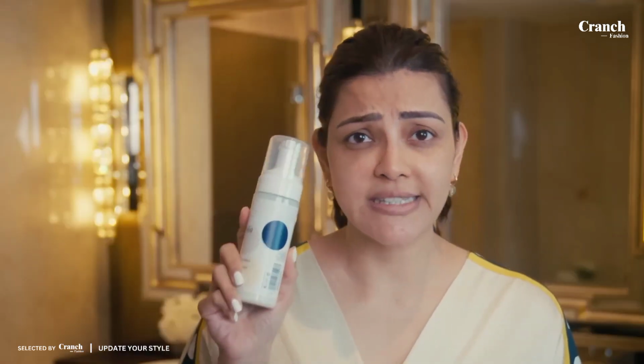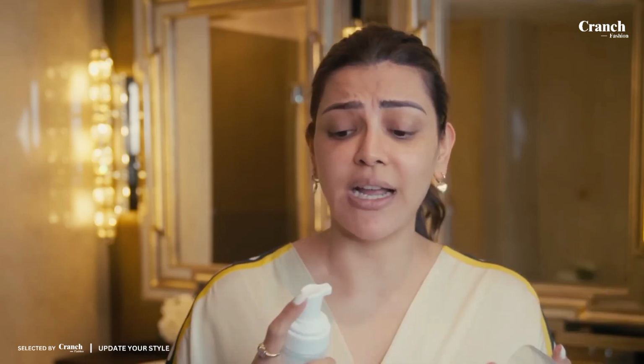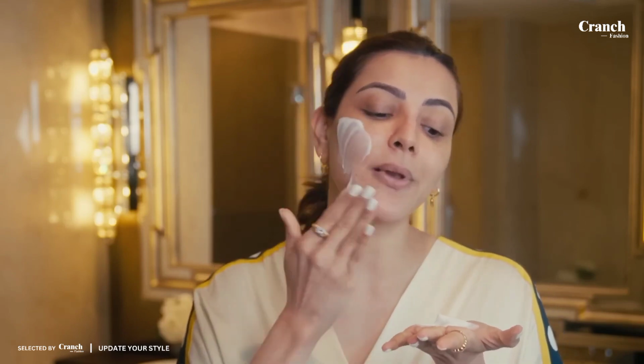First thing I use is a face cleanser. I need this to be as natural as possible and I like that it suits my face without making it overly dry. That's my holy grail. Take a little bit on your skin, apply. Give me a minute, I'm going to go wash it off.